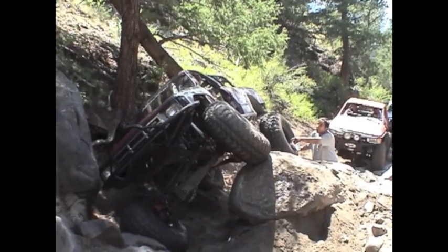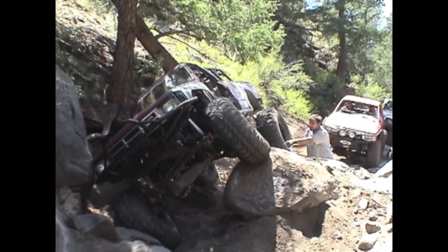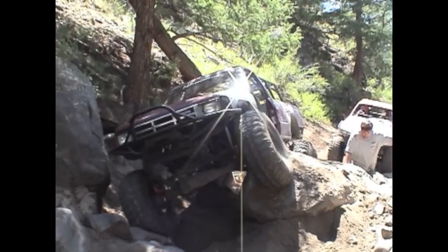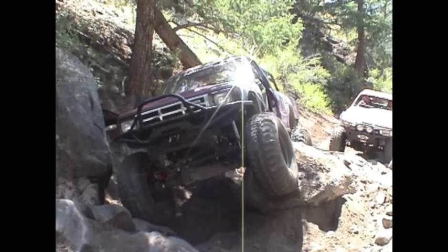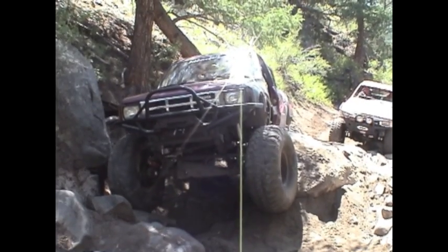Look at this. He's going to touch. He's hitting the hood and fender, and now he's just done. He rubs the hood and the fender on that rock just a touch. I believe that's a dented front bumper.